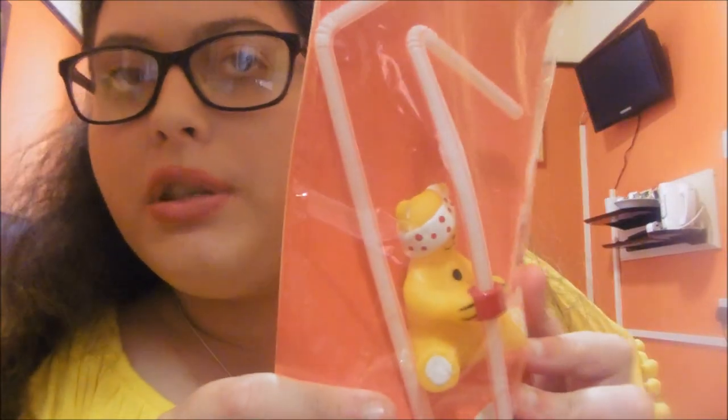I got this, which is a Pudsey paw straw. And this was 50p, and it just says drink up with a BBC Radio 2 Pudsey paw straw. I don't know, but I thought it was cute and was like, you know what? I want to get myself a Pudsey paw straw. I've lost the bag. Where's the bag? There it is.